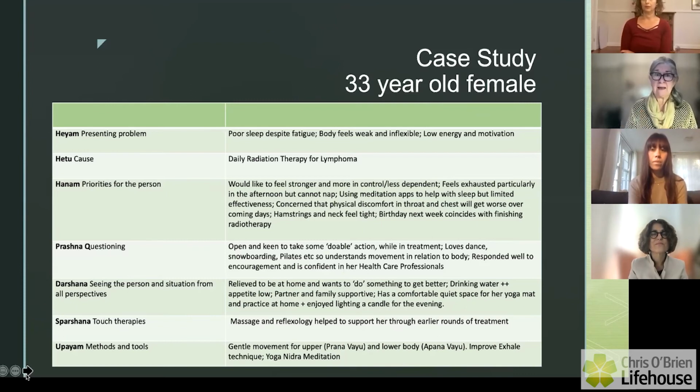So stepping back, she was relieved to be at home, really wanting to take some control herself. She had been drinking lots of water, but her appetite was very poor. Her family and her partner were really supportive, which was so important. And she did already have a space at home where she had her yoga mat laid out. And she also mentioned in conversation she had a ritual that she enjoyed to light a candle in the evening. So again, hints for me that this person would be very open to developing a regular practice.